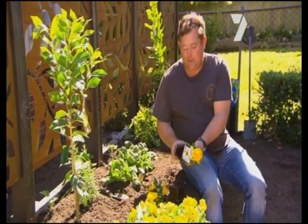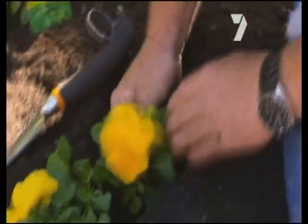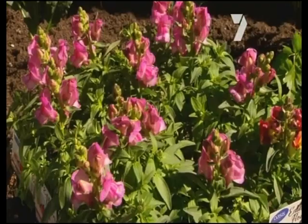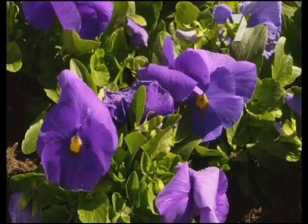So, it's an edible garden, but that doesn't mean it can't be pretty either. We're putting in plenty of flowers. Now I've got pansies, violas and snapdragons here. And the good thing about all of them is they look great. They're going to attract the bees with their bright colours, but they're also edible.